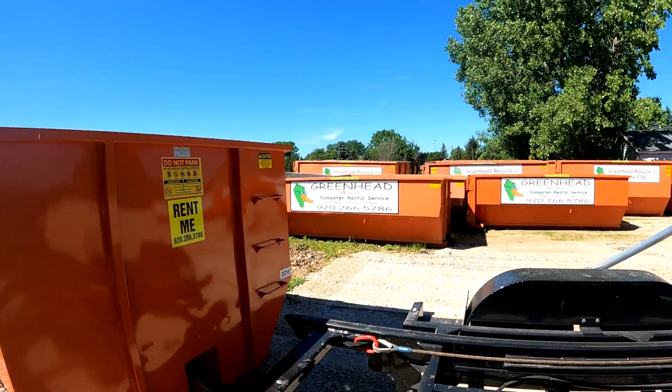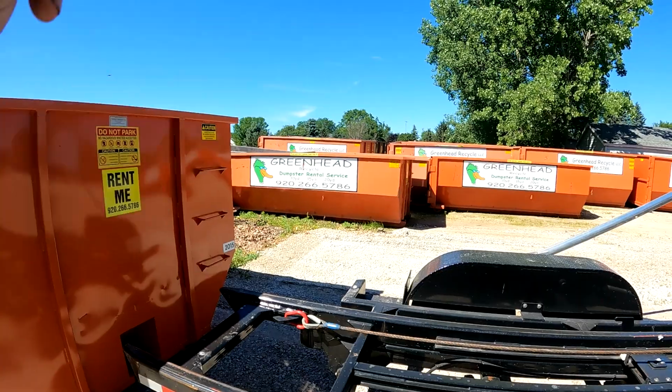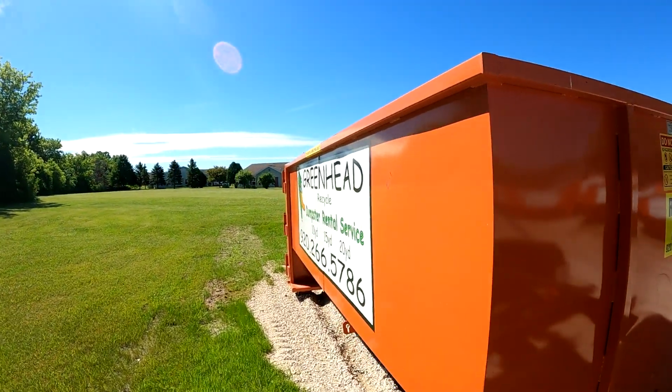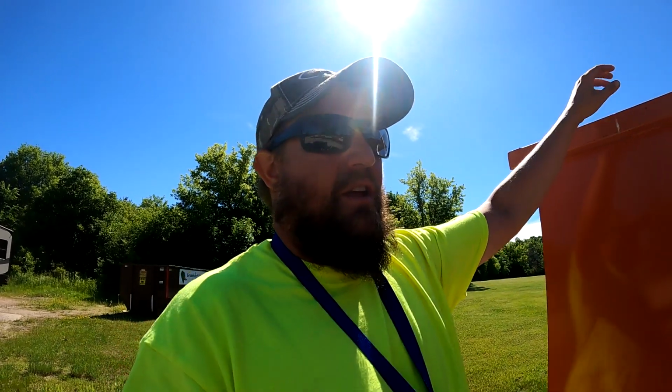All right, well, plans changed. It's only been like 15 minutes since I picked up that 15-yard. I got that 15-yard dropped, it was right there. Now it's at the customer's, got paid for that. Now I got a 20-yard set. I was supposed to do a 15-yard pickup. I don't know if that got canceled or what, but another thing that we prioritize is drop-offs.